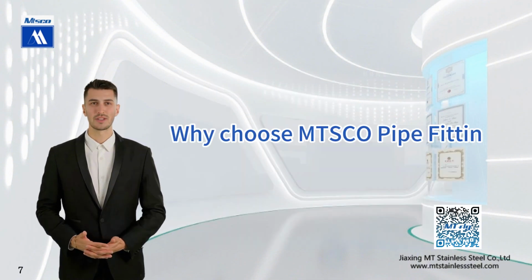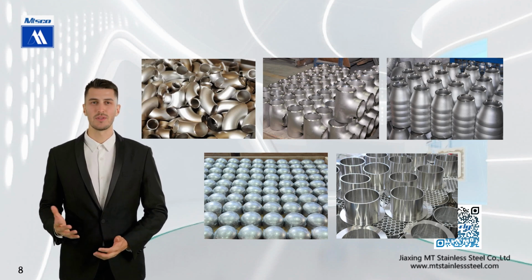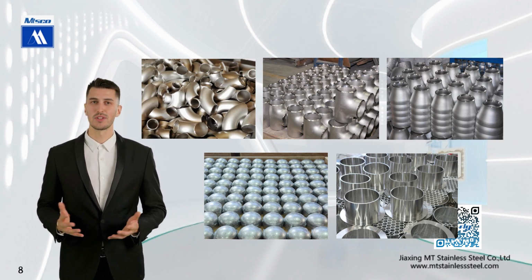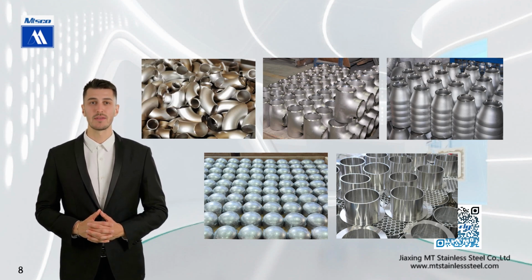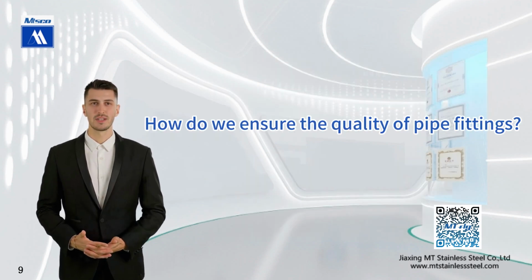Four guarantees for you to choose. First, we will ensure the thickness of the back of the elbow. Do not cut corners. Second, we will never use 304 instead of 304L for pipe fittings made of 304L. Third, for a more beautiful pipe fitting surface, we will take sandblasted surface treatment. Fourth, our products have obtained ISO/PED/CRN/TS/M650 certificates.